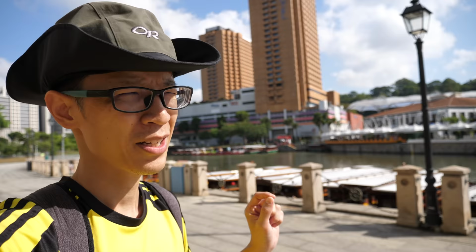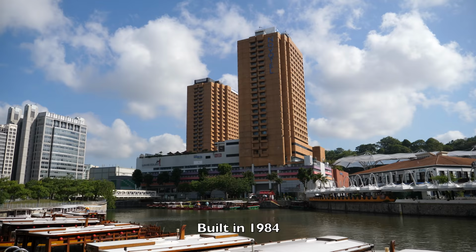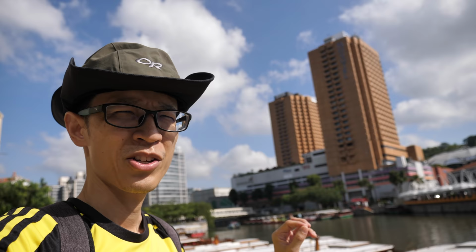So that's Liang Court, the shopping center. Liang Court, Somerset and Novotel have been around for a very long time. So the reason why we are here to draw is because those buildings are going to be demolished and redeveloped. So we're going to sketch these buildings today and keep them as memories in our sketchbooks.